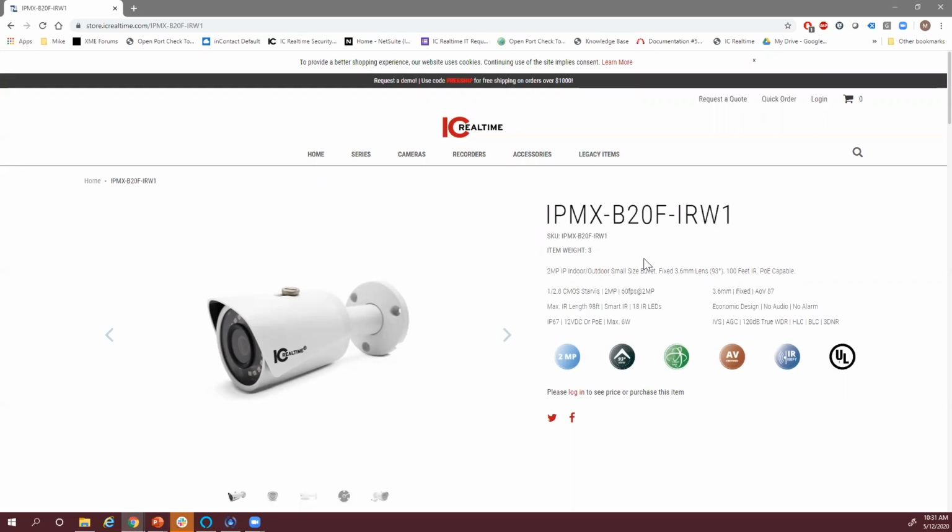These have 100 feet of smart IR, which means the IRs will adjust the intensity based on any detection of IR blowback. We also have a Starvis chipset in here, which means this is a Starlight camera. The Starvis we're mentioning is the actual Sony manufacturer name for that CMOS chipset, the Sony Starvis chipset. But for us, it is Starlight, which is going to give you low light color image processing. We also have IVS rules embedded in here as well. Those are the advanced analytics you've come to expect from IC Realtime, including tripwire, intrusion zone, missing object, abandoned object, as well as some advanced analytics as well.